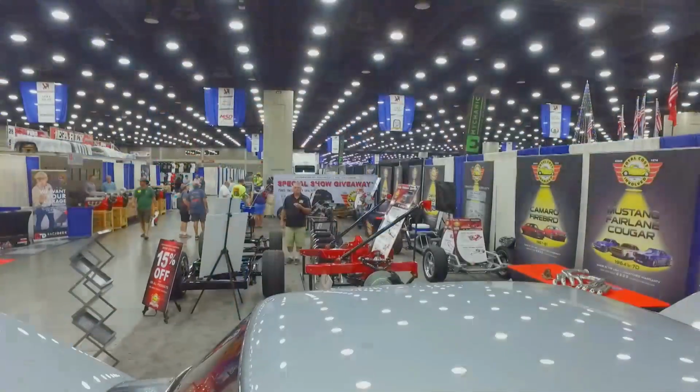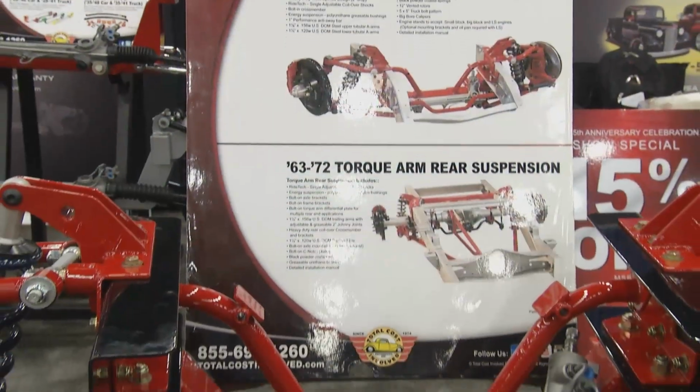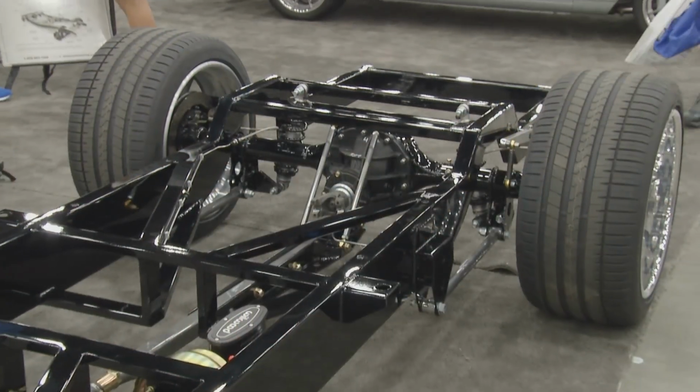If you're doing any car project, whether it's a restoration or a new build, you want to stop at Total Cost Involved Engineering first, because they have what you need for any kind of hot rod out there. Evan, you guys have been in business for 45 years. What keeps you relevant after all this time? Well, all the way from Ed Moss, our founder, all the way down through most of us at the shop, we are car guys. It's in our DNA. It's what we do. It's not just a job, but that's who we are.